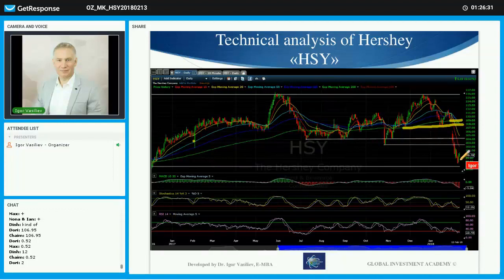How long do you think it might take for the share to go to this level? Based on its volatility, it could be really quick. It could be a couple of days. It can go there and then return back, 4 or 5 days. So very, very fast. It doesn't have to be a really long trade.